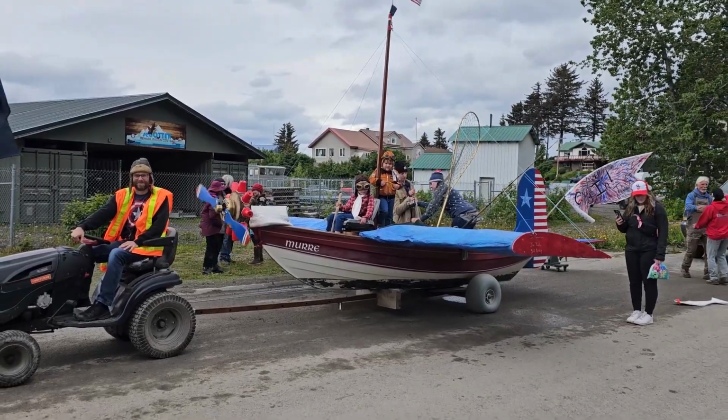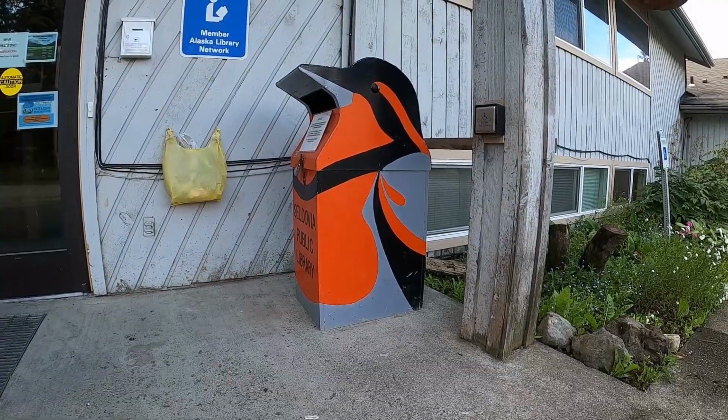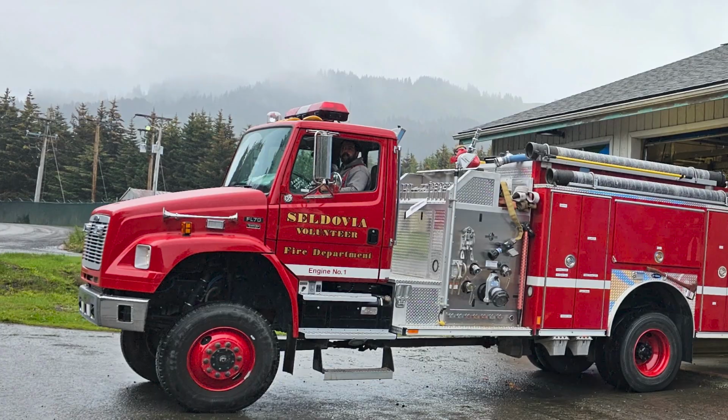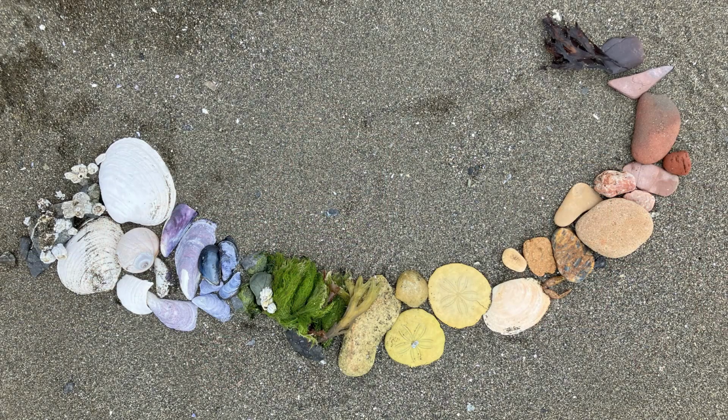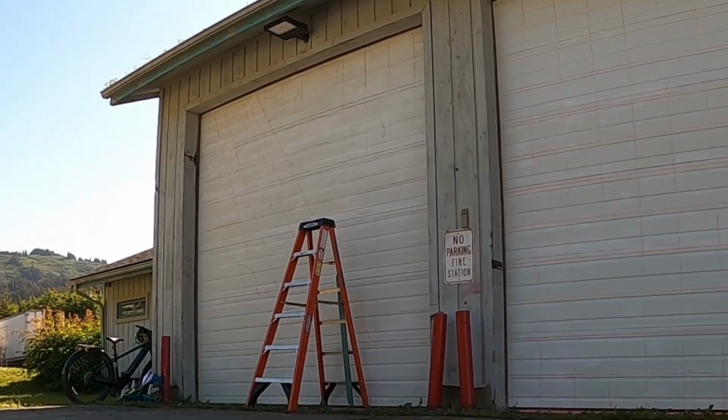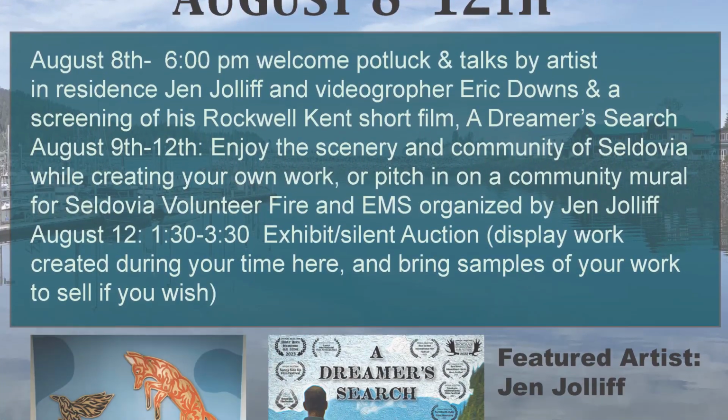So many handy and creative people, in fact, that I was surprised when the Seldovia Arts Council invited me to come and help the community create a new mural. The council suggested that we make a design with a theme related to the firehouse and the EMS, but also something with relevance to Seldovia. Some local volunteers got right to work, prepping the doors and spreading the word about our collaborative event.